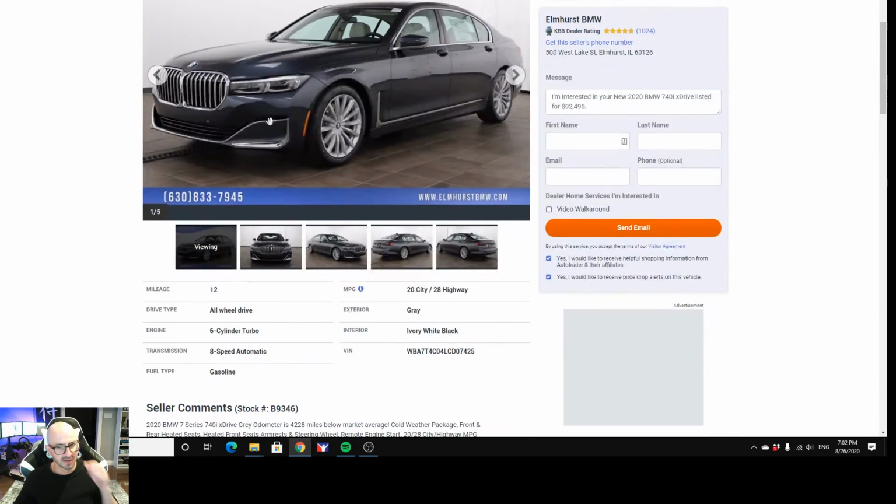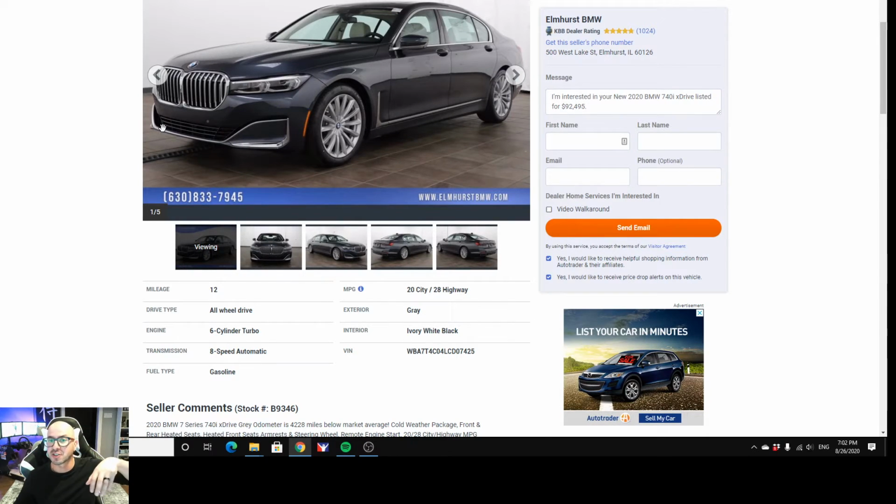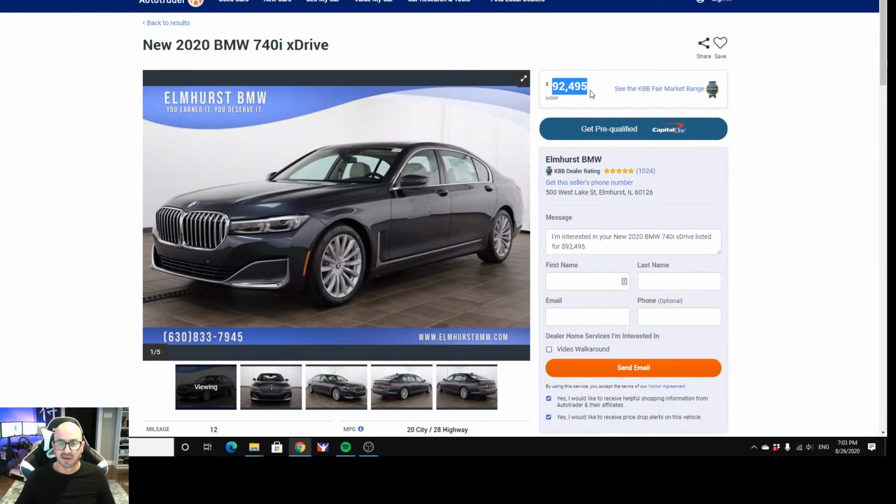But as I mentioned, it's pretty unrealistic to get a bare bones luxury car. You might luck out, but this is when it's important to look at it.